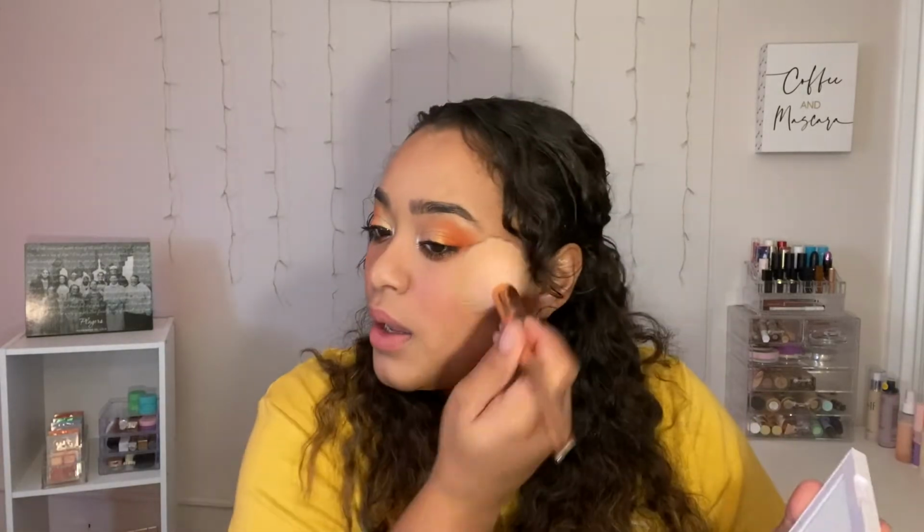I love the formula, so creamy. Definitely one of the best cream formulas that I've tried ever, and I really do like it. 10 out of 10. All right, so now we're gonna do something crazy, okay? I'm gonna set my face with my powder. I've been really loving the Jaclyn Cosmetics translucent powder. I know this video is not about it, but I've been obsessed, honey. I've been obsessed. And so I'm gonna set my face.